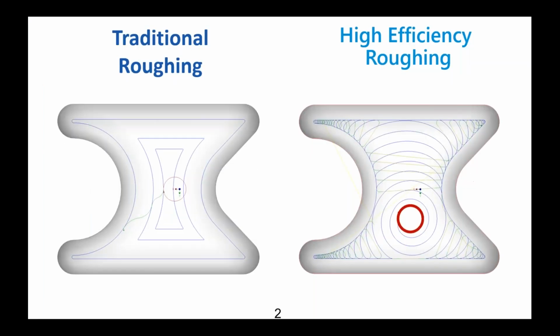And so adaptive clearing, where we have traditional roughing on the left. Traditional roughing is basically offset pocketing. So we take the shape that we want to pocket, and this would simply do an offset of a step over size that you would determine and a minimum size, and the tool will approach those areas, always keeping a constant offset distance, right?